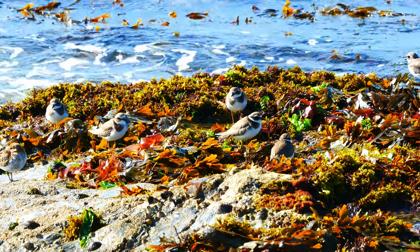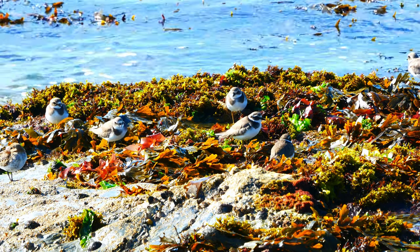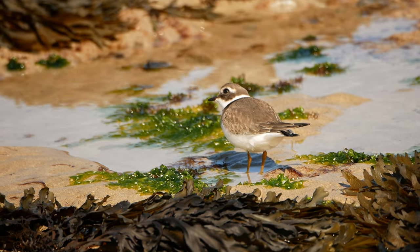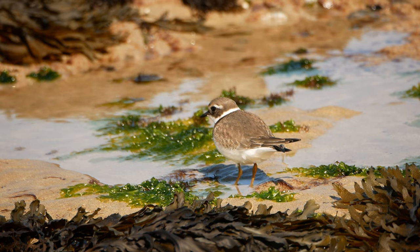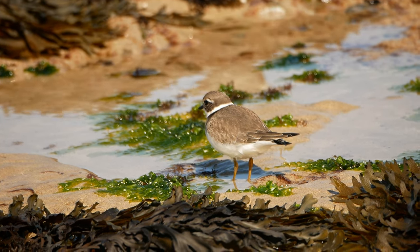As the tide goes out, small groups of ringed plovers can often be found sitting around. They make a difficult subject for the cameraman. They're just too fearless. They just don't bother to move, even when you get within a few metres. And they don't seem to spend much time moving around looking for food.